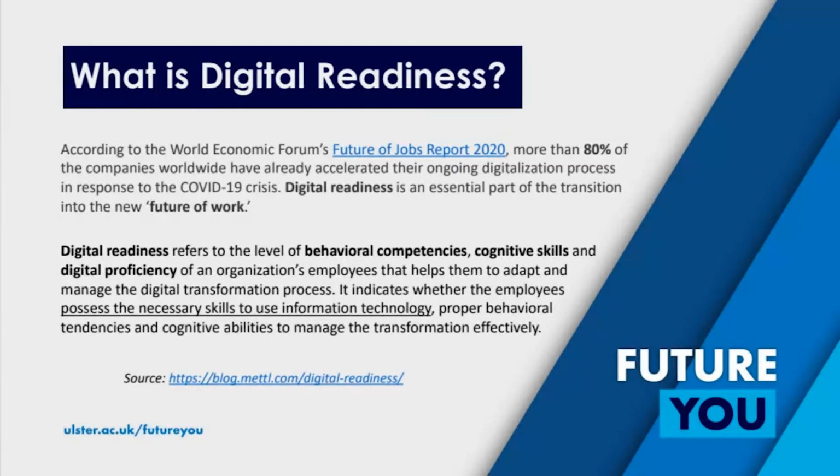So digital readiness is really saying that the workforce and the employees have the behavioural competencies, those digital behaviours, that you are open to change and open to trying out new digital tools. You have those cognitive skills, being able to understand a task and apply it to a digital application, and you have proficiency, so that if something doesn't quite work, you're not going to throw your hands in the air, you're going to work at it and try to figure it out yourself. Those are the skills, competencies and behaviours that an employer is looking for when they come in to their workplace.